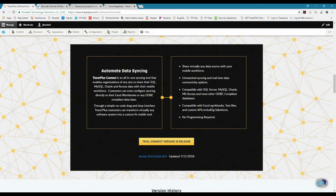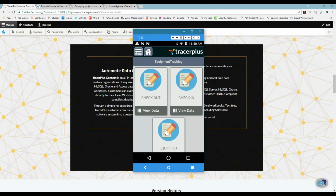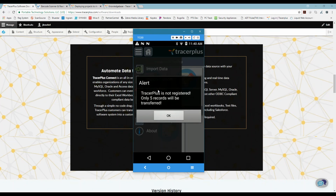So one thing to note, you can import and export data without the use of TracerPlus Connect, but it's more of a manual process. So if we go back to one of the handhelds, I could come to this menu and click either export data or import data. If I click export data, right now I'm not registered, so it'll only allow you to export 5 records. Once you register, that limitation is removed.